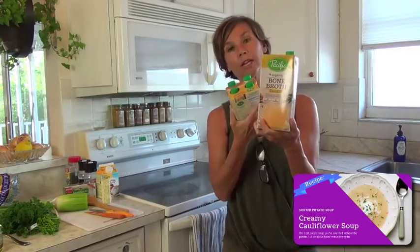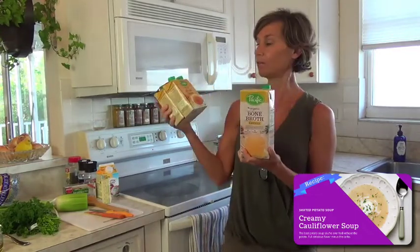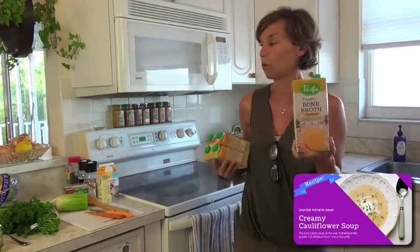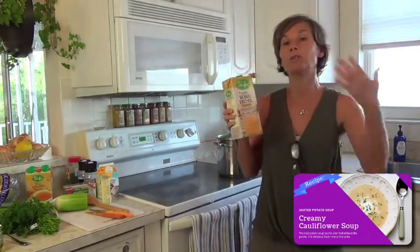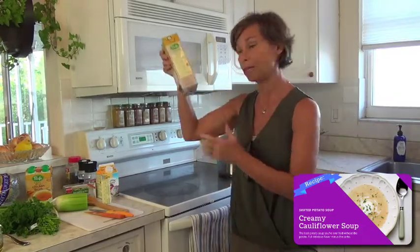I also have a chicken bone broth here because when I went to the store today to pick these up for you guys, they didn't have the chicken broth in a big version. They just had the bone broth. So I'm going to make it with bone broth tonight. There's really no right or wrong. You can make it with beef stock instead of chicken stock. You can do a vegetarian stock, whichever works for you. So there's my fluid. That's easy, right?